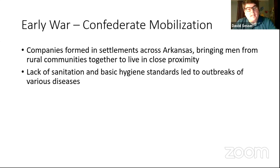Think about it, you have 16, 17, 18-year-old men who grew up on farms. All of a sudden, they're living together in tent encampments. They don't have their parents to watch out for them. Officers are elected by popular vote. So you don't have people with real military experience in charge at this point of the war. So the people who are most popular, who will let you get away with doing the least amount of work, are most likely to be in charge.